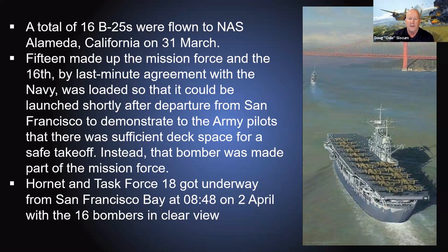Once it got on, decided not to do that. I guess they believed them or something, and they kept that 16th plane and integrated it into the mission itself. So Hornet and its task force got underway.